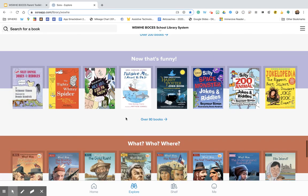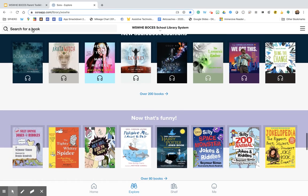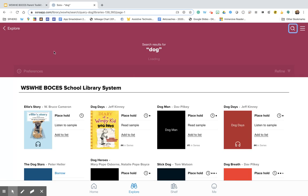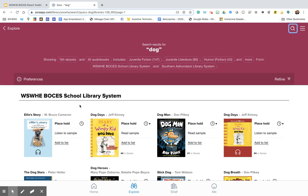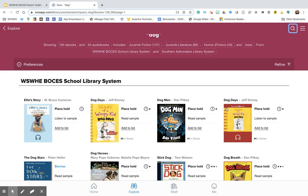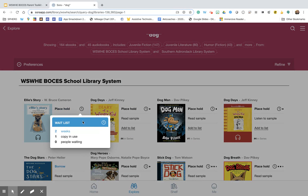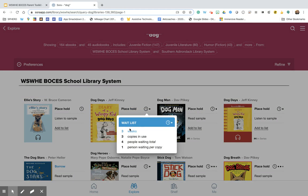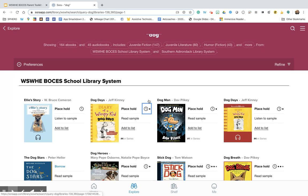So if I go back to that Explore feature, and let's say I want to look for something specific. Maybe I want to look for a book about a dog. I can type in the word dog up in that Explore, and I can see all books that have to do with dogs. The first row here all says place hold. So if I click on the little clock, I can see how long I have to wait. This one says there's only one copy of this book, and there's a 2-week wait. A very popular book like the Diary of a Wimpy Kid ones, this one says 3 weeks. It has 3 copies, so they have some people waiting for it. So I probably don't want to place that one on hold right now, but I can if I choose to.